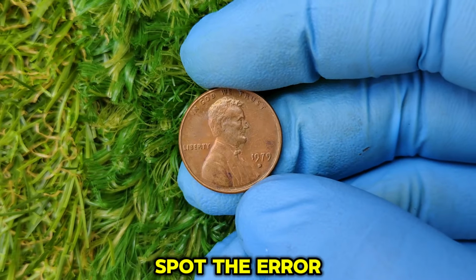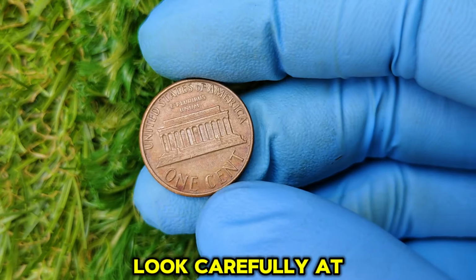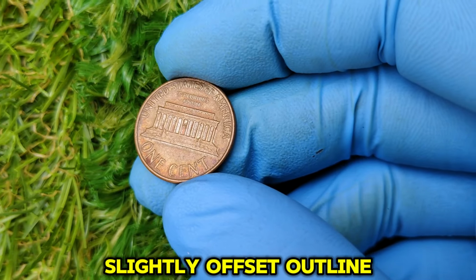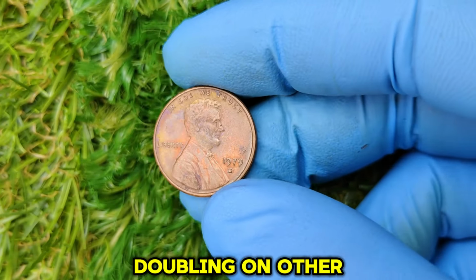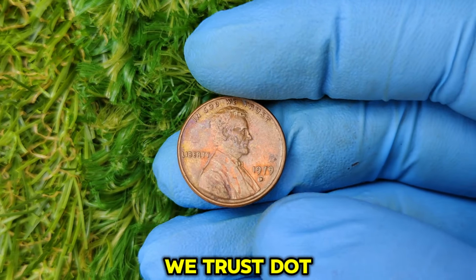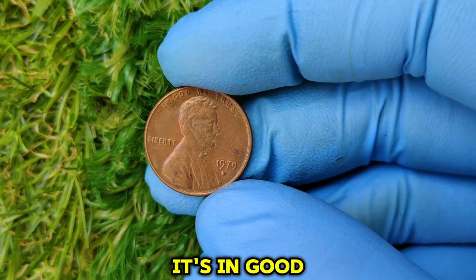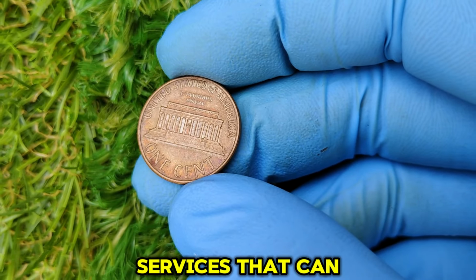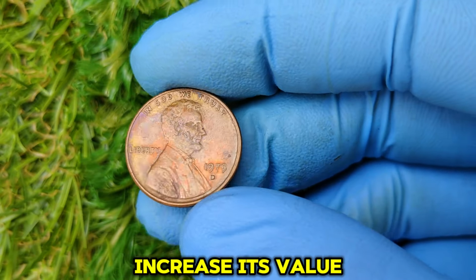Wondering how to spot the error? Here are a few tips. First, check the date. Look carefully at the 1970. If the numbers appear to have a second, slightly offset outline, you likely have a double die coin. You might also notice doubling on other parts of the obverse, like the letters in Liberty, or the words In God We Trust. Make sure to check for any other signs of wear, and if the coin looks like it's in good condition, you might want to get it appraised. There are professional grading services that can evaluate the condition and certify it, which can significantly increase its value.